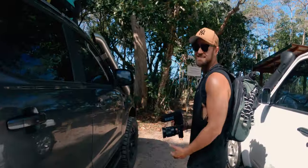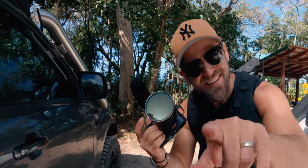Bush to beach attire. Got a lovely little camera here.